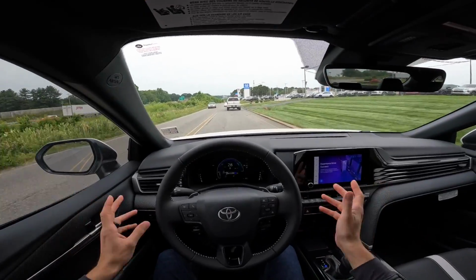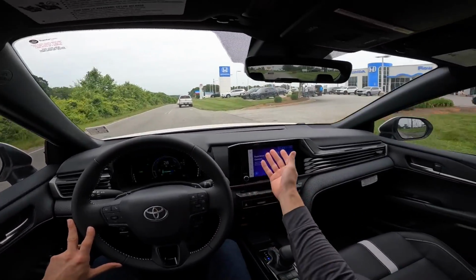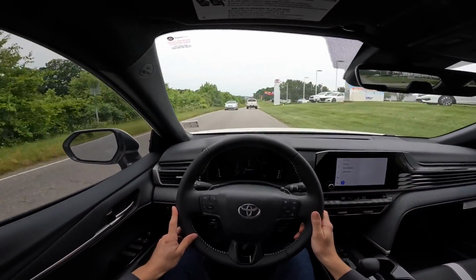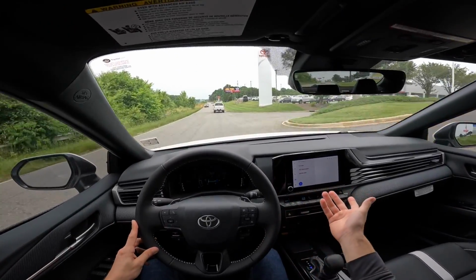The interior ergonomics are also really good. I like the fact that climate is right here. It's so easy to use, and even with the smaller screen versus the bigger screen, I have no complaints. It's just easy and simple. Armrests are also in a really good spot. It's padded, and it's pretty quiet.